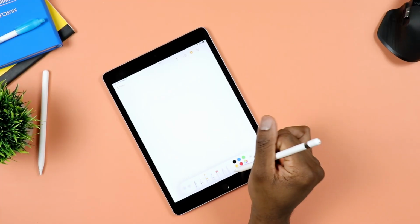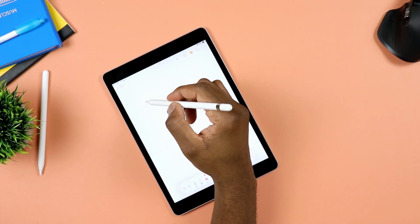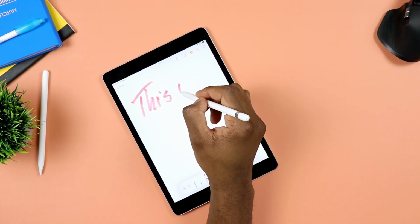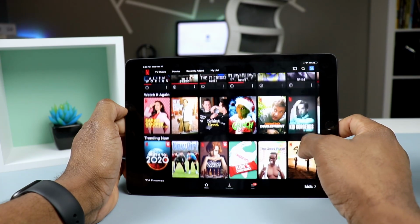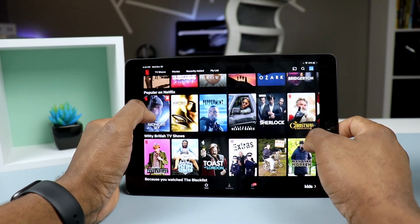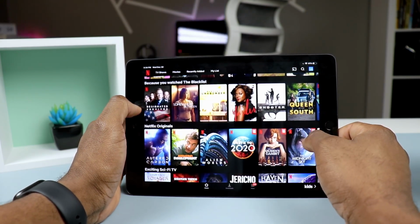That simply means that it will last the entire day as long as you do moderate usage. Even for power users, you may be able to still pull a whole day out of it, but it will truly depend on your habits, right? The type of apps that you use, how long you use them. So it's fairly subjective. I know I'm trying to avoid saying that, but it is what it is, right? So you may be able to pull a day out of it. You may not. It will truly depend on your usage.